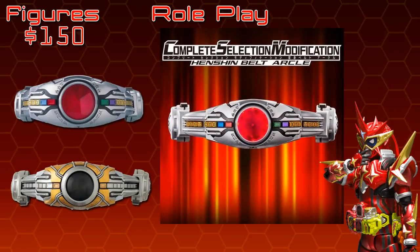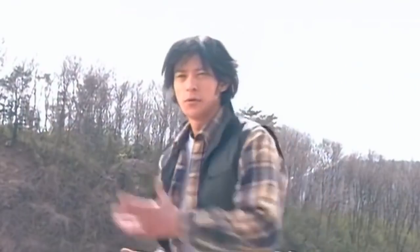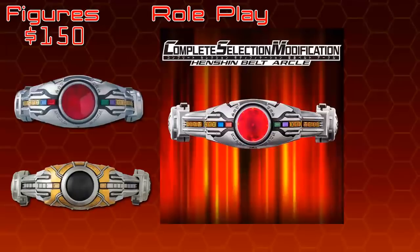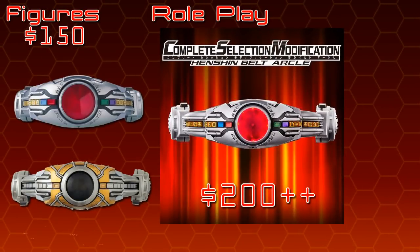I know it's possible to combine everything into one package, but 1, looking at the perspective of releasing items during the show, that's impossible without spoiling or waiting until the end of the show. 2, the sales need more drivers, and 3, the set where this was done is over $200 and the price of these drivers is $50 each.